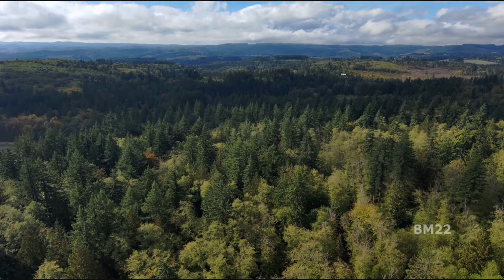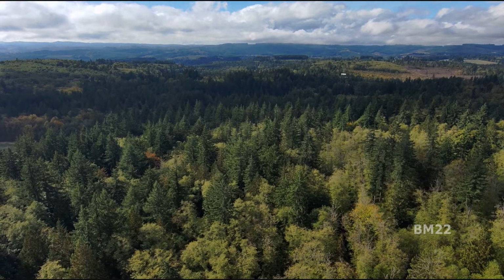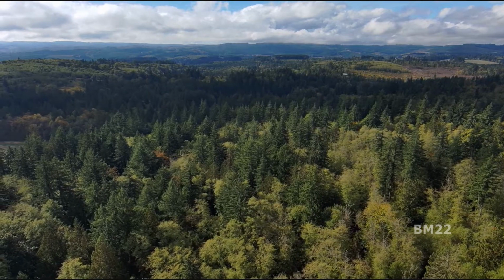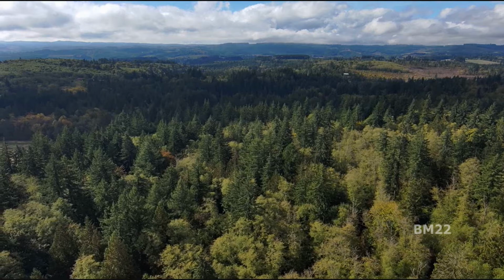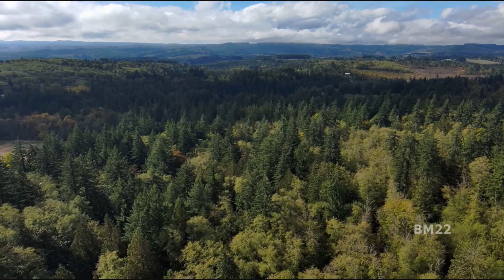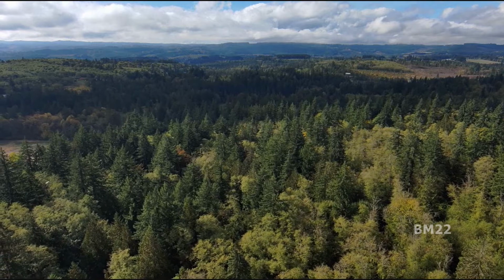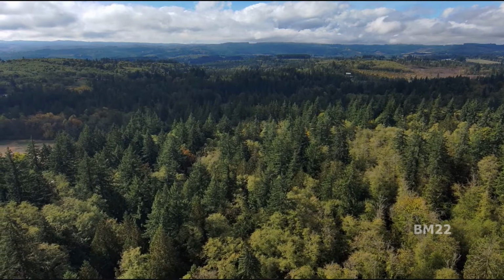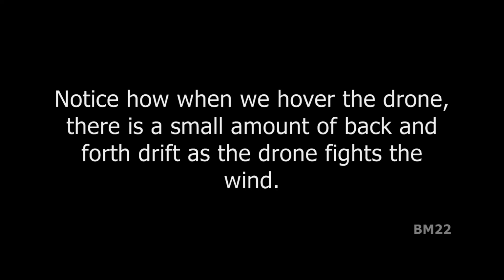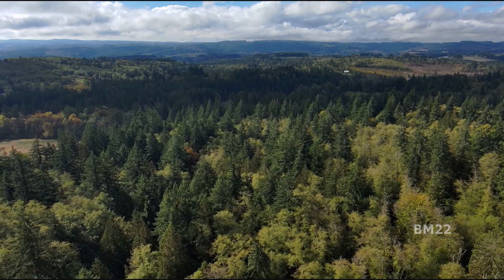Now on this day we took 2 flights and the batteries didn't last as long as I expected them to, and it has to be because of the wind and the motors have to work a little bit harder to stay steady. If I remember correctly, these batteries are supposed to be rated for 23 minutes. I've never gotten 23 minutes out of them before. But of the 2 flights today, I think I got 18 minutes out of one and maybe 19 out of the other. So I guess that's not horrible.